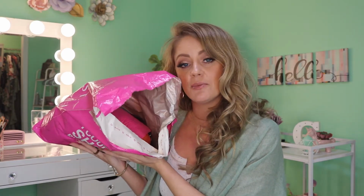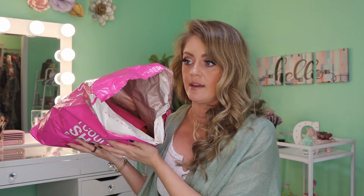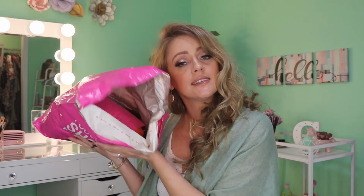Let's go ahead and see what they sent me. A little sneak peek inside of our bag. Not only do we have little bundles of joy in there, but we also have a return shipping label that will just pop on the outside of this bag to return any pieces that you wouldn't want to keep.